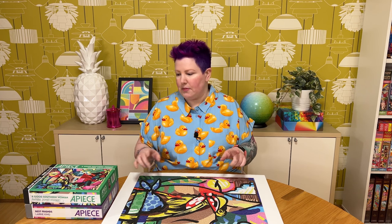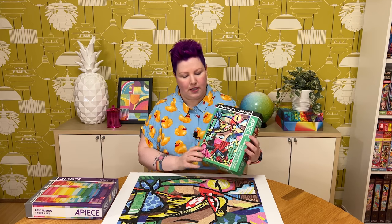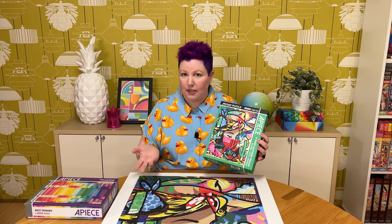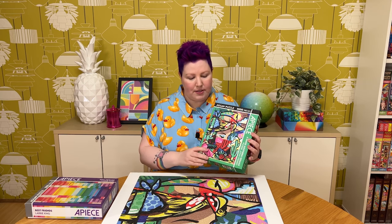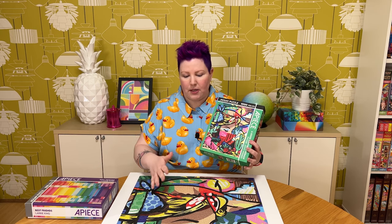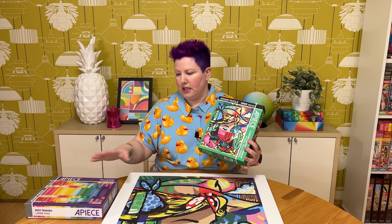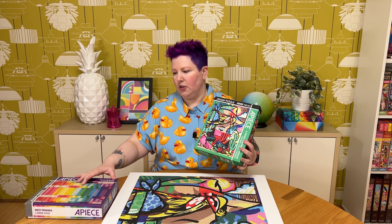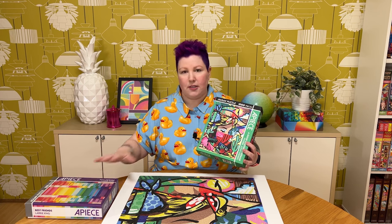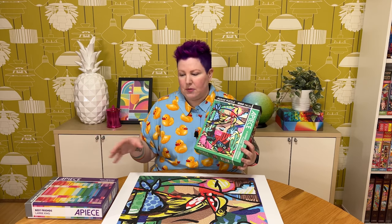I would have to rate this puzzle a smidgen higher than the Best Friends one, which is from last year's collection, just because it has the lovely soft touch surface, which one, feels very luxe and fancy, but two, is completely matte. So I just enjoyed that I didn't have to worry about any glare or sheen on the puzzle. So that was really nice. Whereas this one did have a little bit, and you know, it would just depend on your lighting, how much sheen or glare you experience. So yeah, just something to note, the difference between them, I guess.